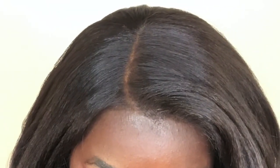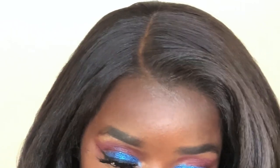Another pro to this unit is the general parting space area. I do think it looks very natural. And as you can see, I did a curved part because I think a little curve makes it look even more natural. You see what I'm saying? I think that looks really good. I think I'm serving scalp out here. So texture is good, parting space area is good.